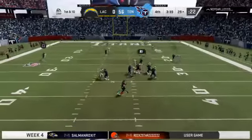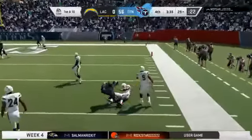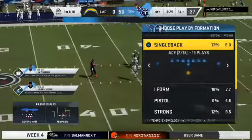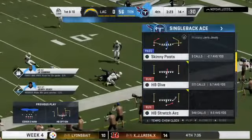Here's Allen on 1st and 10. He's going to find his running back. It's complete. And down inside the 15 he goes. Give him 16 yards there, a Tennessee first down. What a difference a week makes. 5 interceptions in their last game. Here we are, 4th quarter.